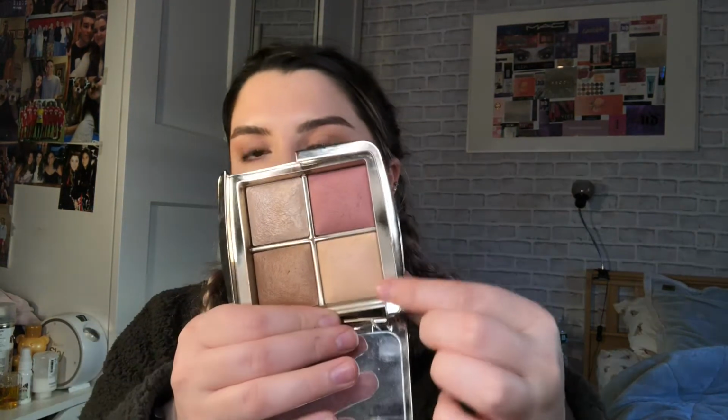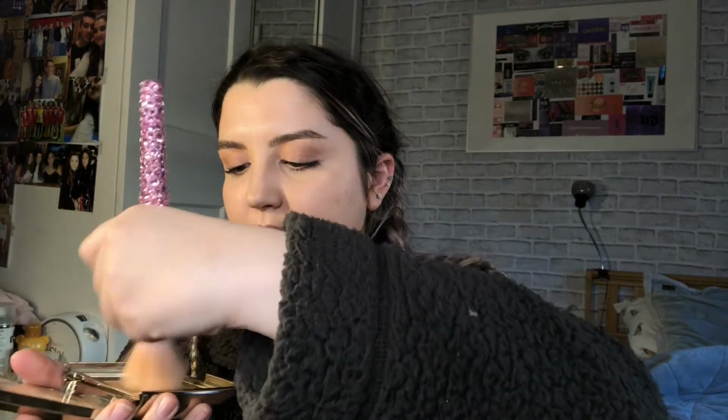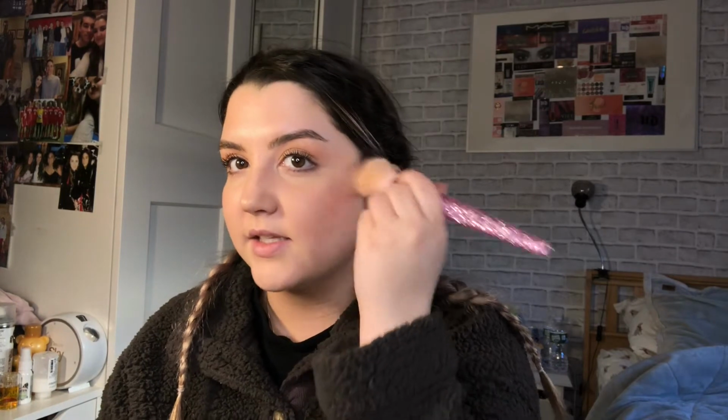Then what I like to do is instead of using a loose powder, which is what I would typically do, I'm going to go into a more illuminating powder that's a little bit softer. So I'm going to go in with my Hourglass finishing powder, and this is in Soft Light. I just take that on this little brush from Bling Brushes, and then I'll really lightly set where I put that concealer.